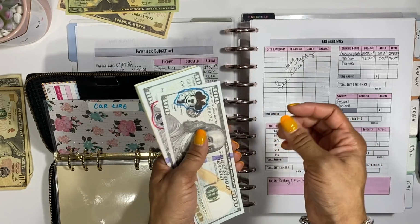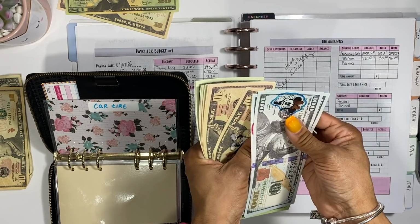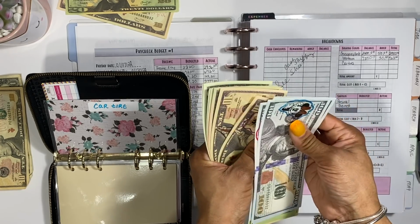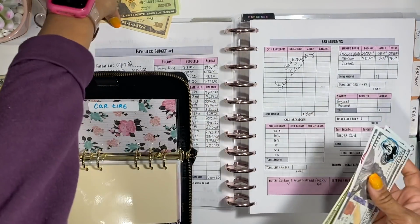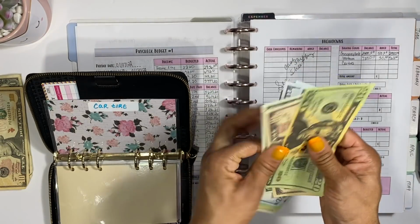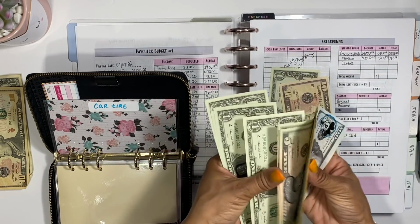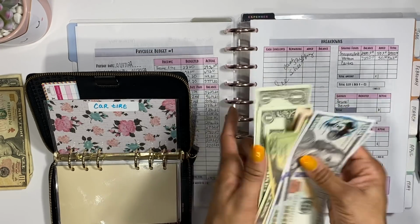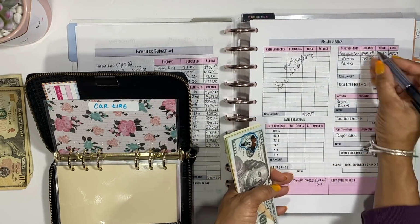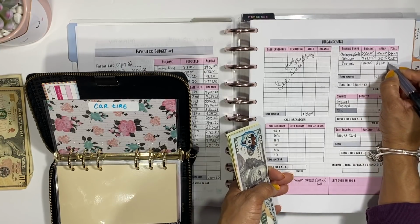All right, so next we have 100, 200, 300, 20, 40, 60, 70, 80, 90, 400, and 5, 10, 11, 12, 13, 14, and then we're going to add $31 to that. These 20s are super duper green, like seriously green. All right, so that'll make us have 514, and then we add $31, so we should have 545.